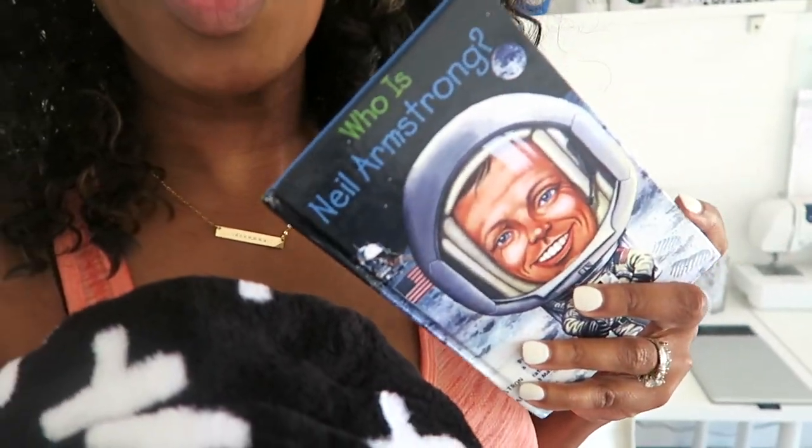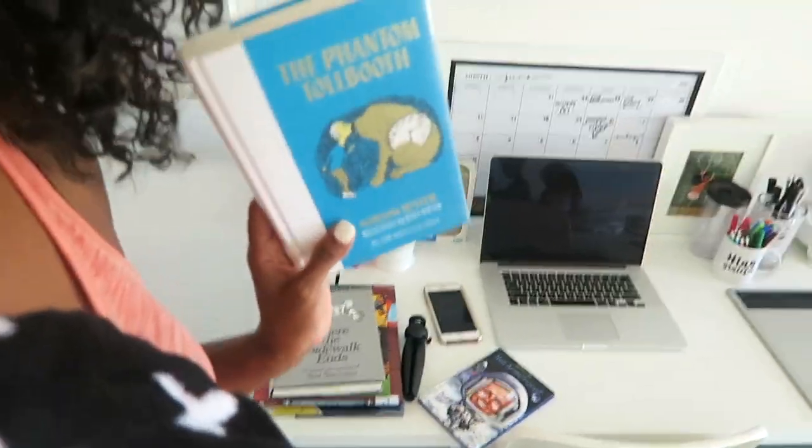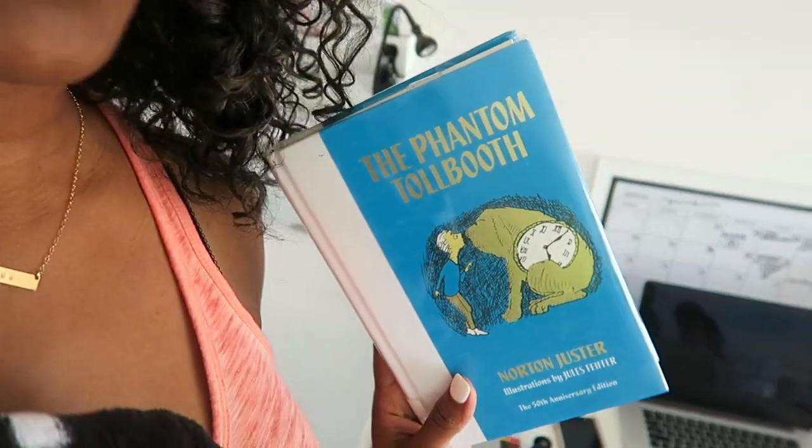We are continuing on with Neil Armstrong in this Who Is book. They liked it so much, like I said in the clip earlier, that we were scheduled just to do one chapter, and we ended up doing like three or four chapters. So we still also have to do read aloud. We're still working on the Phantom Tollbooth here.